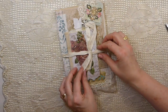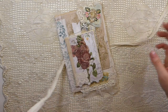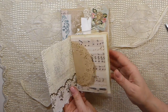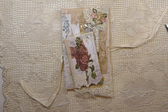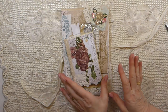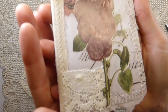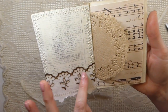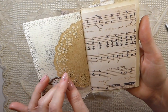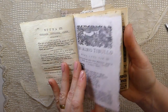Oh my gosh, look at this. So this is the, she's got it tied with sari silk. It's beautiful. Okay, so I've been trying to avoid seeing this on her channel, but I finally just gave in the other day and I said, oh, I can't resist anymore. So I've had a peek at it, but I have to tell you, it's nothing like having it in your hands. This little booklet, I want you guys to see up close. Look at that detail. Her stitching is amazing. Look at the little fabric tuck spot. Beautiful doily. Her papers, just amazing.